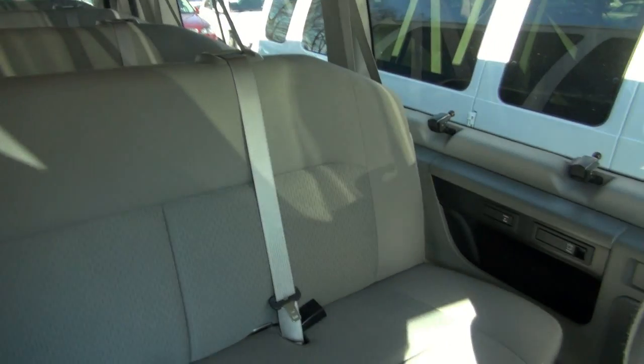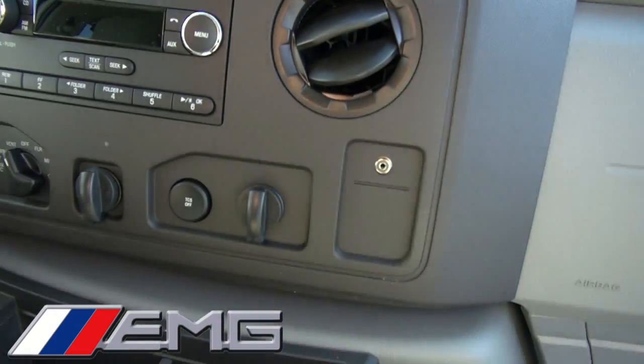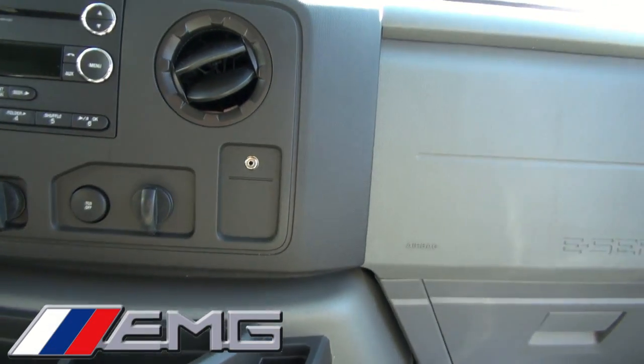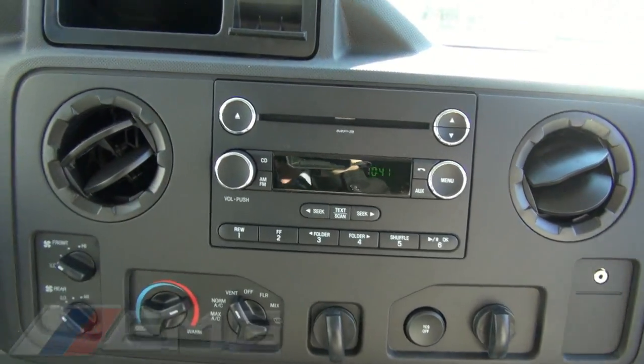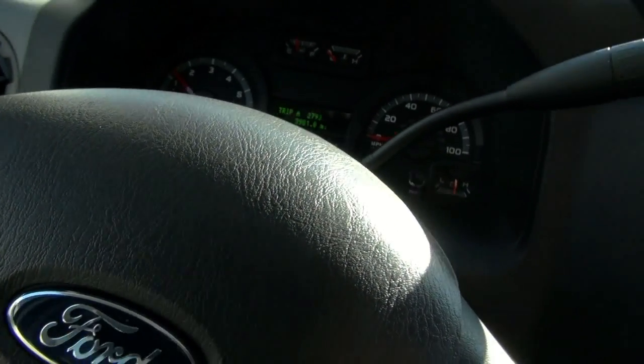Very nice on the inside. Wow. This thing is gorgeous. Brand new. New dash. Really cool. Has 3,900 miles on it.